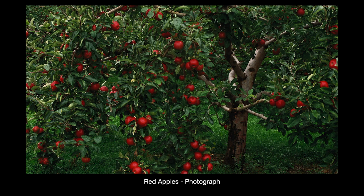This is an apple orchard in Vermont. It is a photograph. It's medium format, which means it's a bigger camera than 35 millimeter. It means the film is four times the surface area of a 35 millimeter. Again, lending to brilliant reproductions.